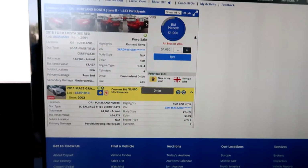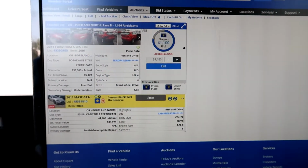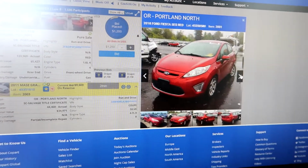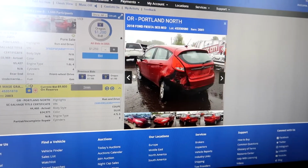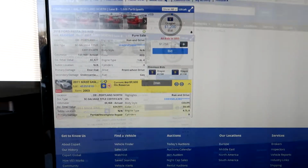And the one thing I don't get is why like New Jersey and Georgia are bidding. That's far from Oregon. You're probably gonna pay like 1,500 bucks shipping for this car. And it's a 2018 with 134,000 miles. And it's a Fiesta. Like, just baffles me.